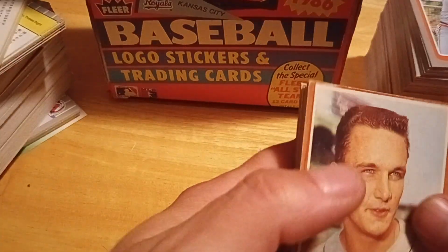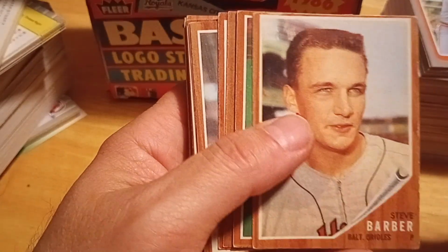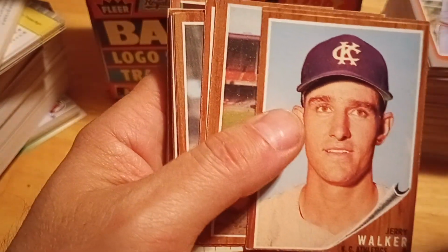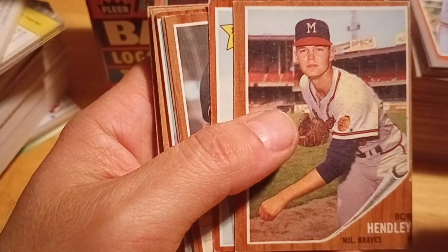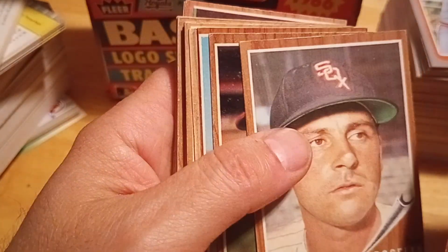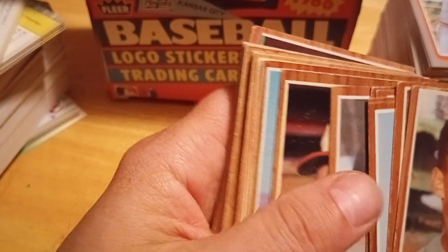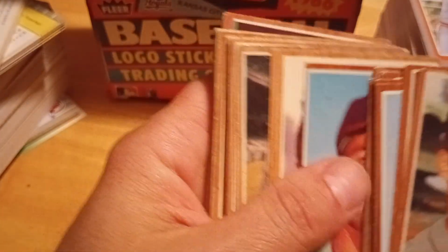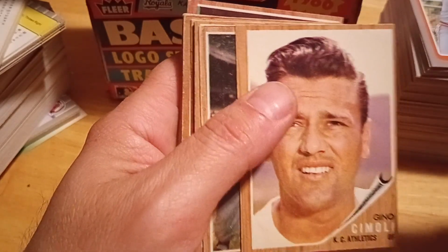I ship on eBay all the time, and even by my standards, he makes me look a little bit soft on how I ship. I always ship in a box and then in a padded envelope and that sort of stuff. But especially lots like this.